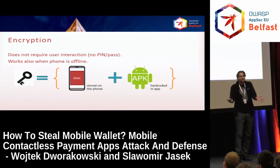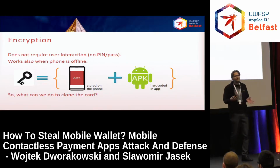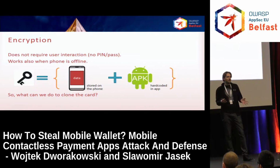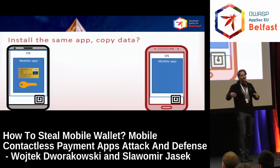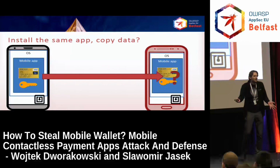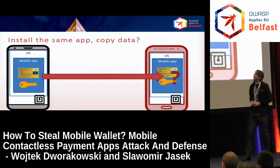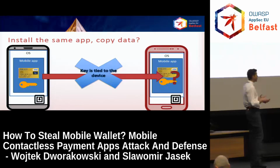Well, there's just no other way. It has to work like this. So you probably already have an idea what to do to clone this. I will just take another phone, install the same application, and copy all the data to the other phone, right? And this should work. It would be too simple, because the key is tied to the device.